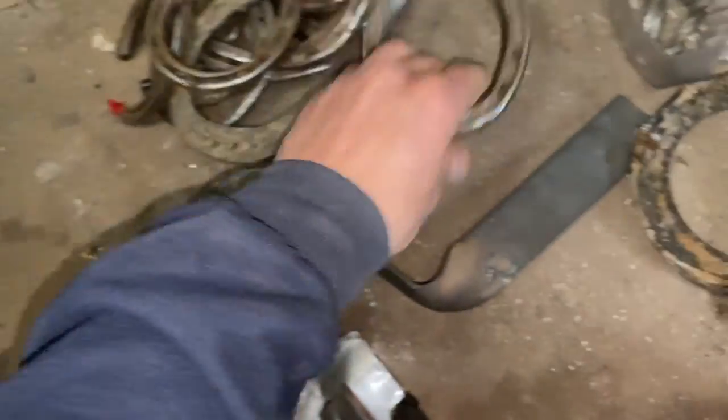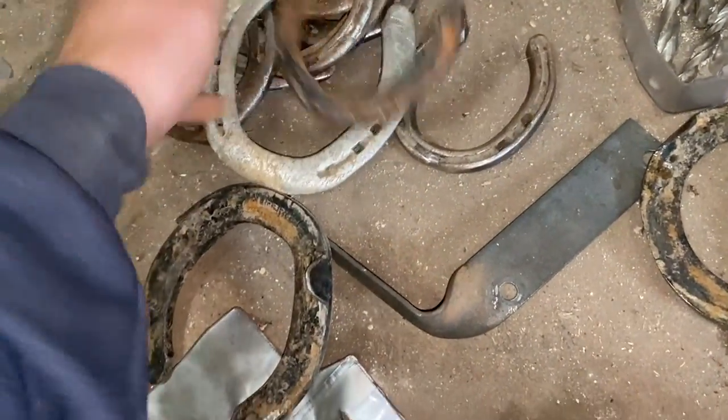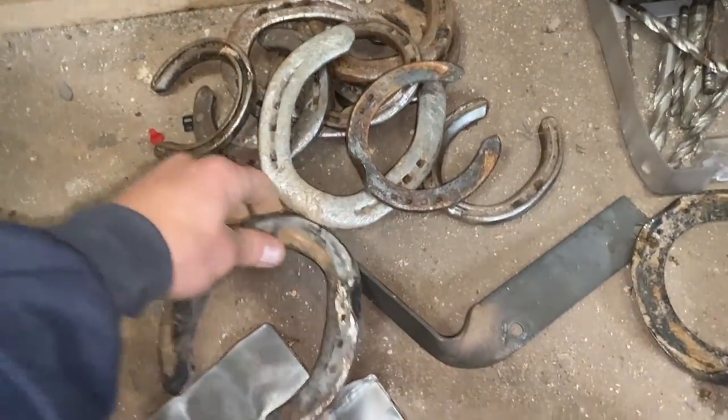Horseshoes, so I've taken off a collection. I've just made sure there's no sharp edges or nails left in them. These will do for the horseshoe game. Take them out as well with me.